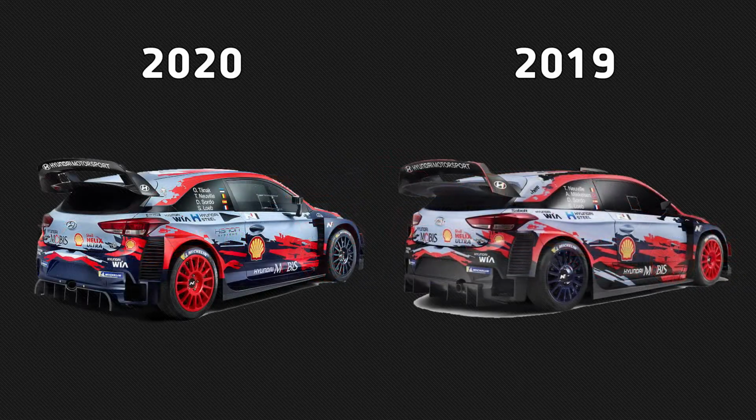And then we get to the back of the car, and again you can see that some of the curvature on the main element of the rear wing is a bit less accentuated. It looks like the rear wing is a bit shorter in terms of its length, potentially about the same in terms of its height and width though. We can see slight differences in how the vents are at the back of the rear fender, and also the splitter appears to have changed.